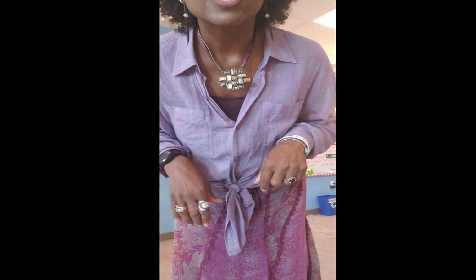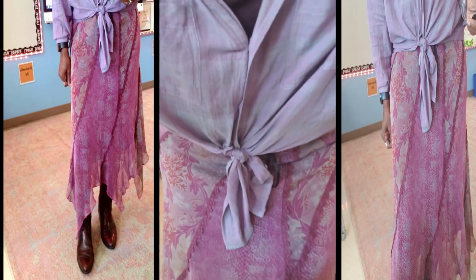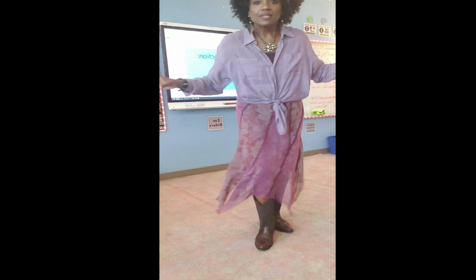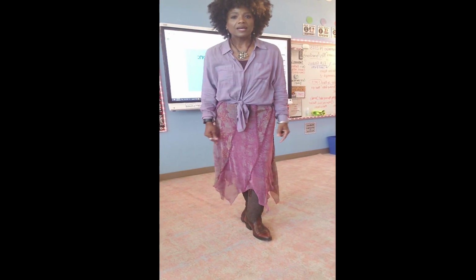Here is another outfit. Guys, you won't believe how old this is. I thrifted something years ago. This blouse is from New York & Company. This skirt, I'm not sure of the designer, but you can tell it has an 80s, maybe 90s flair. And it's a handkerchief type of bottom hemline.